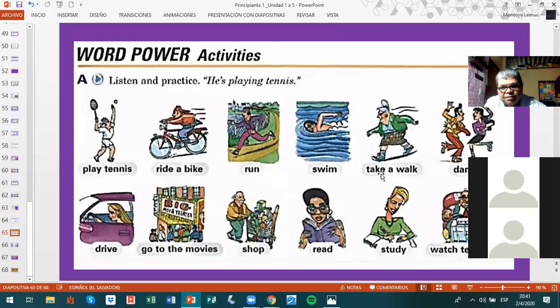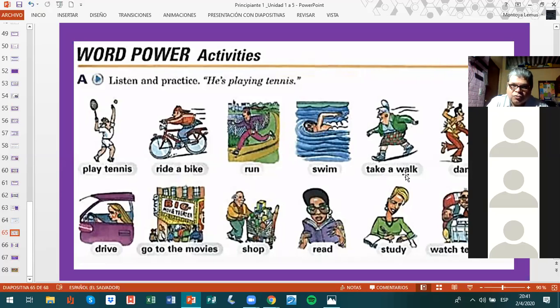Take. The principal verb is take. Okay. Take. Yeah, taking a walk. En este caso, walk no está funcionando como verbo. Walk es un sustantivo, una caminata. She's taking a walk. O un paseo. Rose is taking a walk. Yes, eso sería lo correcto. Gracias. Okay, you're welcome.